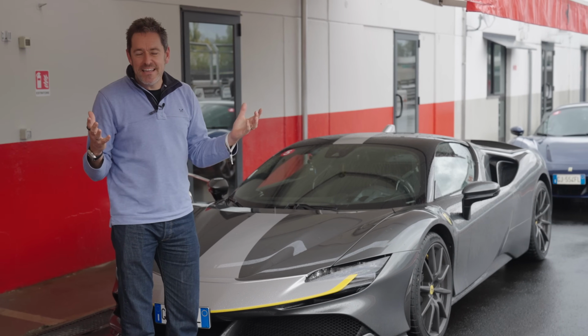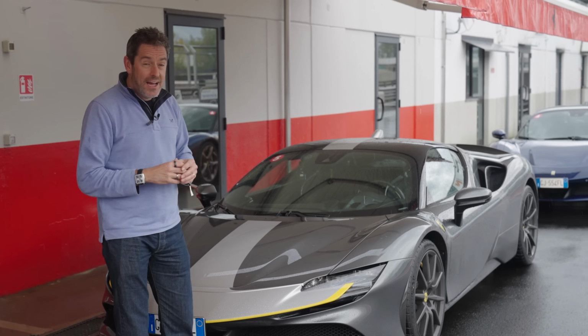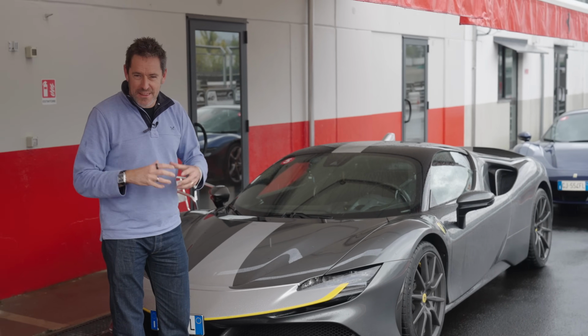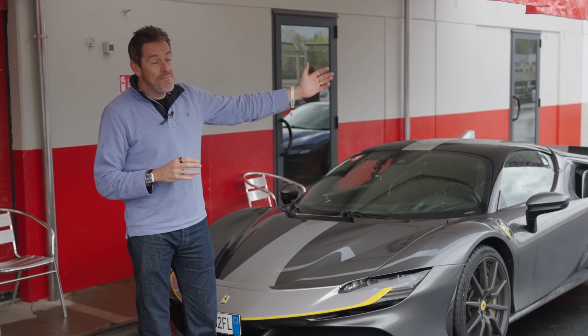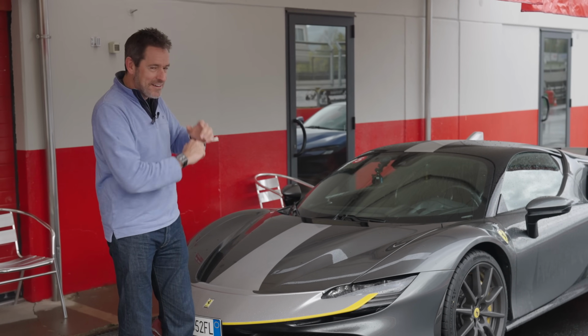I guess my only regret is today it's wet, and I would have loved to experience this car in dry conditions when I could really exploit the Cup 2s, get them nice and sticky, and really put some power down, especially on the start finish straight. We were coming down here in the wet, spinning up in fourth gear. That's how much power this car's got.